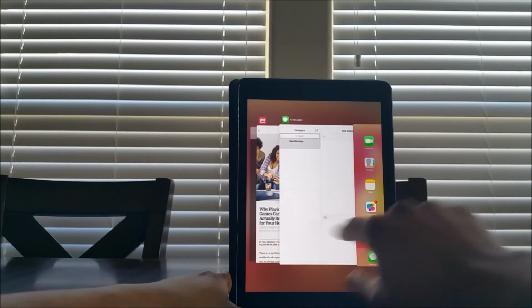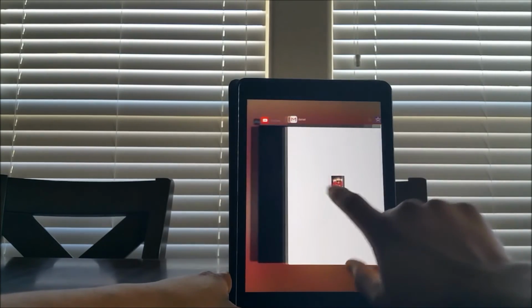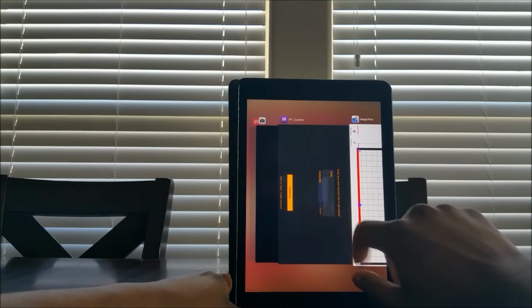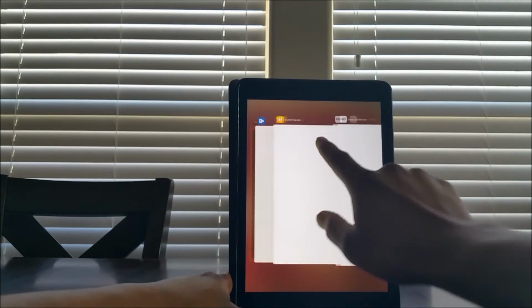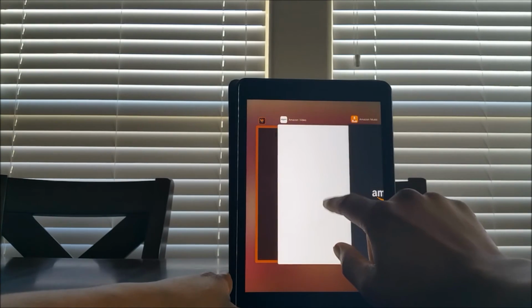The chip that the Air is using is still an amazing chip. When you double click the home button, you can see all the open apps. So I have over 20 apps open right now. I'm scrolling through them nice and smooth, no lag. And when you scroll up, you can close out the apps. So pick which one you want to close out like that.